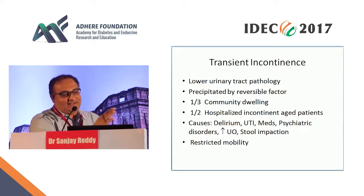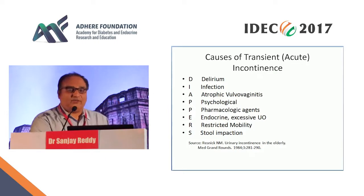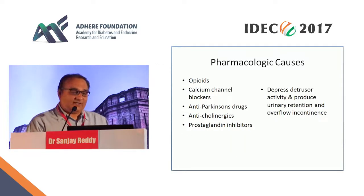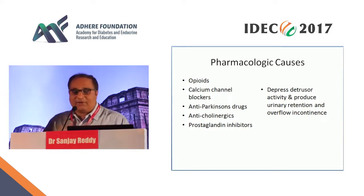Remember DIAPPERS: delirium, infection, atrophic vaginitis, psychosocial, pharmacological agents, endocrine excess, endocrine abnormalities, restricted mobility, and stool impaction. And then look at the drugs. Many patients are taking drugs that cause transient urinary incontinence, and if you do not take an adequate drug history, you will miss patients on opioids, calcium channel blockers, anti-Parkinson drugs, anticholinergics, and prostaglandin inhibitors. They all cause depressed detrusor activity and produce urinary retention and overflow incontinence.